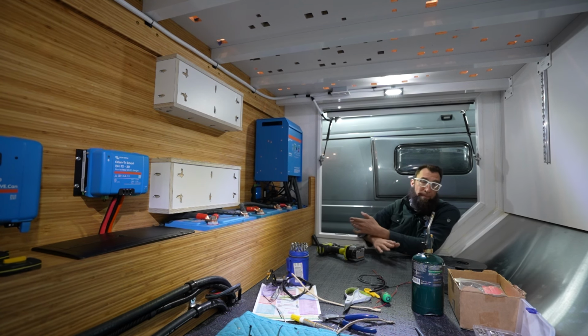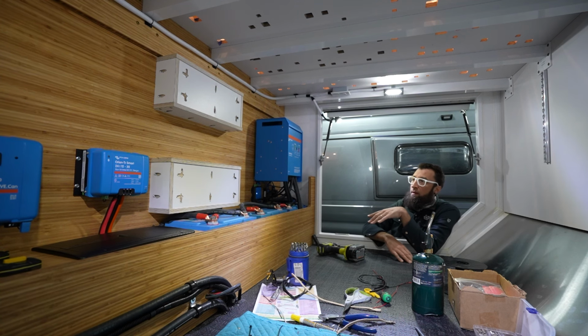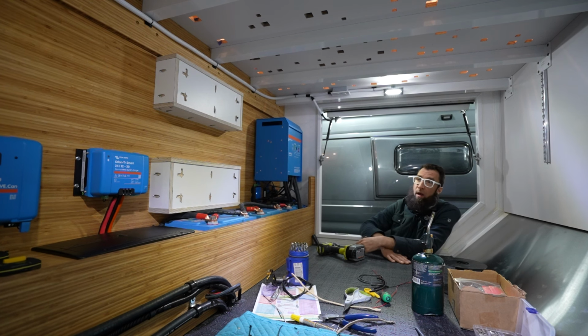Induction is their biggest draw. These are lithium, isn't it? They're lithium. Yep, exactly. So again, in its simplicity, it is an inverter, some batteries, a solar controller, and then a whole bunch of wiring. So basically a whole off-grid system, all fully contained, capable of just traveling.